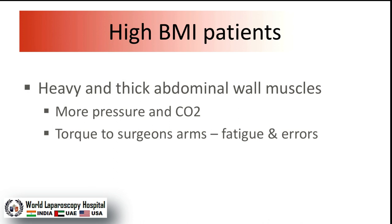It is very useful in high BMI patients who have heavy and thick abdominal wall muscle. You need more pressure and more CO2. Then there is torque to the surgeon's arm, which is transferred to your shoulder, so it is more tiring. There is more fatigue and more errors while suturing, and tremors are more. Whereas in robotic surgery, there is a tremor filter. You cannot have tremors while doing robotic suturing.